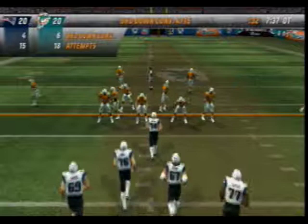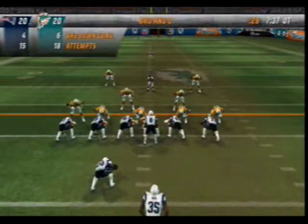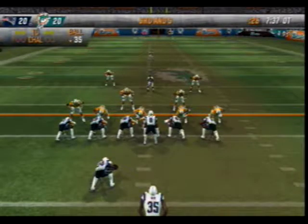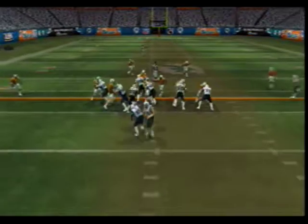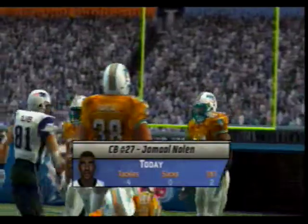And here's a look at each team's success on third down so far. The Dolphins come out in a 4-3. Tucks it away. Nayland comes up to make the play at the 34-yard line.